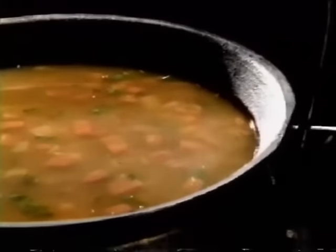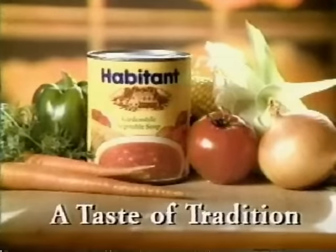Habitat soups are made slowly, with care, attention, and the freshest tasting ingredients. So every time you open a can of Habitat soup, don't be surprised if you get a taste of tradition. Habitat.